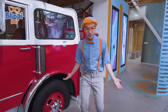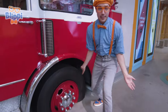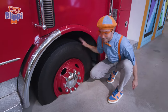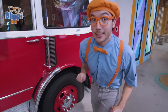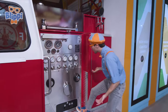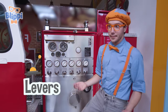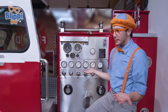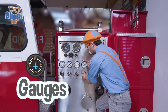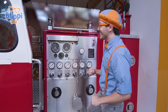It's a giant fire truck. Uh-oh, but it looks like it's missing part of its wheel. Hello, wheel. Maybe we can find the other side. Oh, and there are so many cool levers. Yeah. Vehicles are amazing. Helicopters are kind of like fire trucks because they have different gauges, buttons that help control it and move really fast.